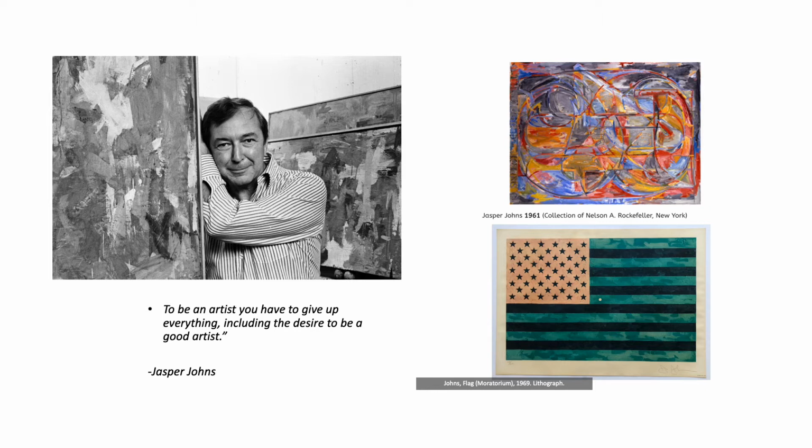into minimalism. He grew up wanting to be an artist, moved to New York in the 50s, and studied at the University of South Carolina for a brief time. He met artists in New York City like John Cage and Robert Rauschenberg. He was highly influenced by Duchamp's ready-mades.